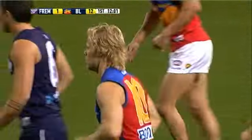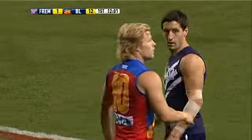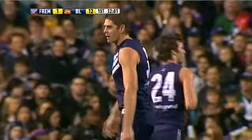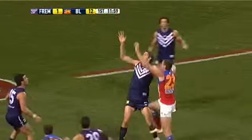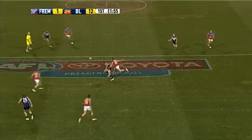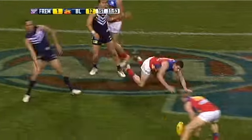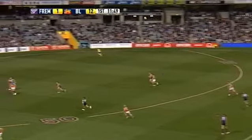And we said Sandilands back in the side. You'd think that would give Freo the dominance in the clearances, but already Brisbane are up 3-0 early in this first quarter. Well, Leuenberger's been in reasonable nick, but it's hard to beat Sandilands when he's playing like that. Took it out of the air, kick towards Johnson again. Hanley with courage, stayed on his line. Well done to Golby.